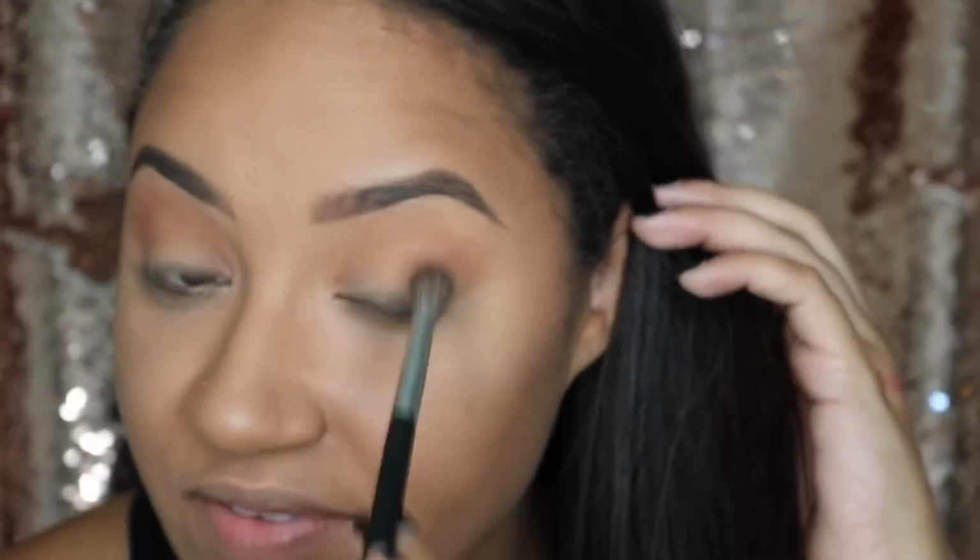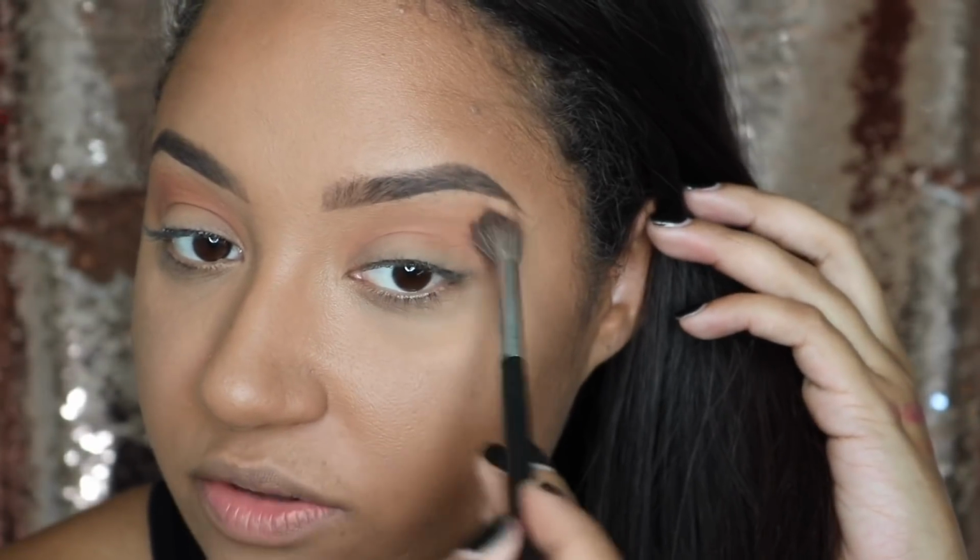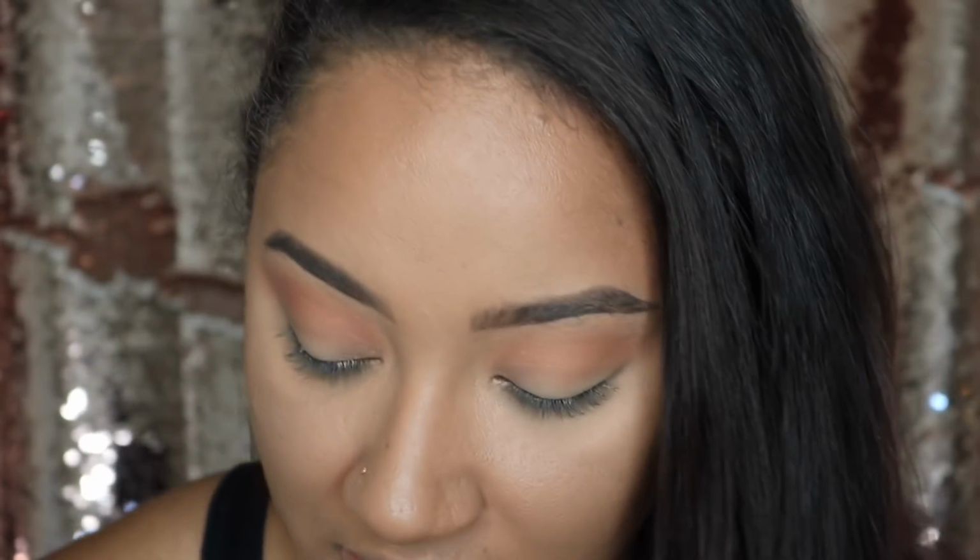All right, so we've got our orange nice and blended out here. Very, very seamless to blend out. You know, there's no patchiness, no issues blending, anything like that. Too Faced does do pretty well with their formulas.